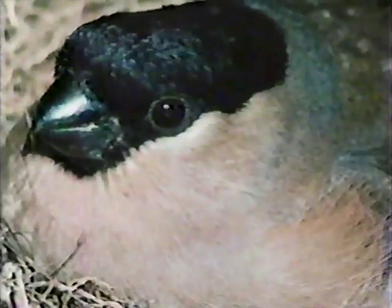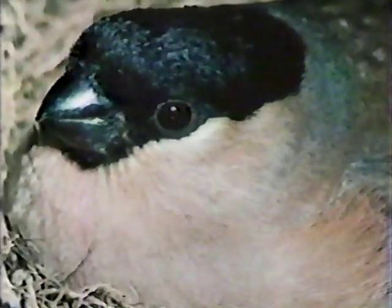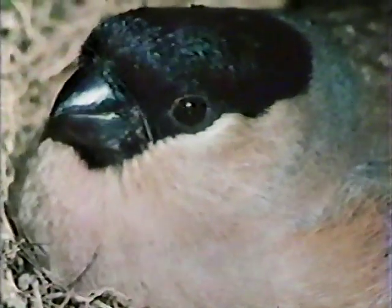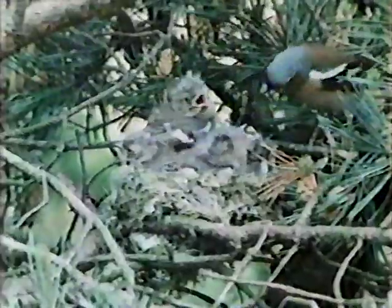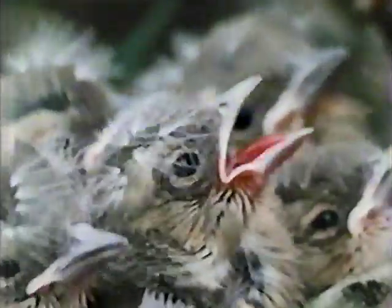No one is quite sure why the bullfinch makes this double nest. It would certainly be far less trouble to build only a single layer. The bird nesting at the top of this Scots pine does just that. The chaffinch has dispensed with the bulky outer nest. By investing less energy in nest building, they can put more effort into raising a family.